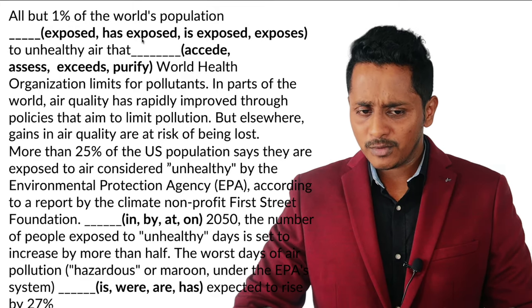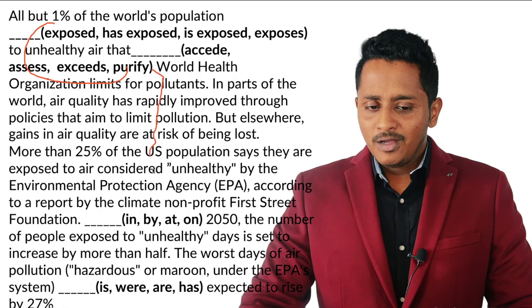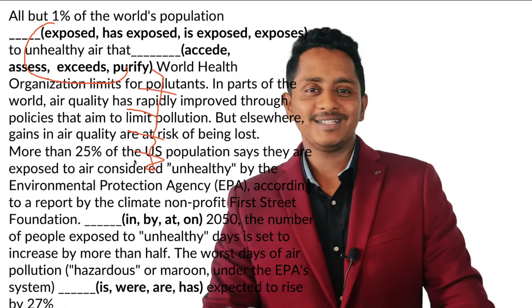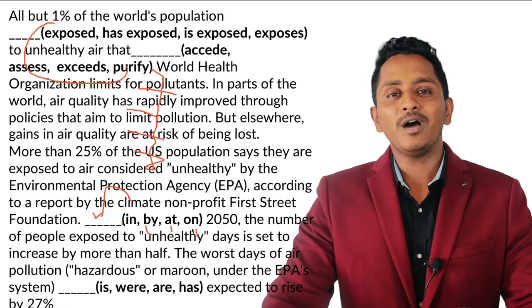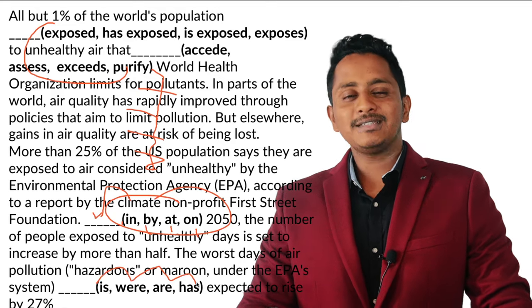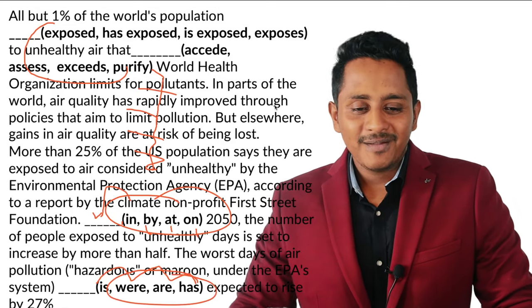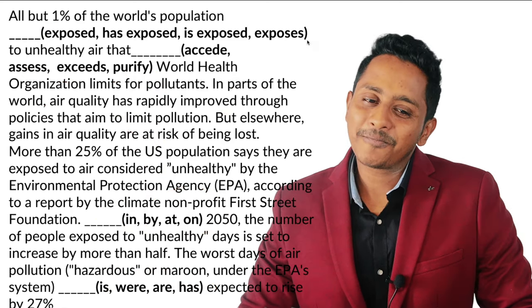Now, just observe things here. The very first two blanks are closely spaced. After this, there are more than 10-12 lines. You don't have to read directly. Come here. See, in, by, at, on. For this, you don't need context. It's pure grammar. Is, were, are, as. It's pure grammar. That means, in parts of the world, air quality has rapidly improved. You don't have to read, boss.